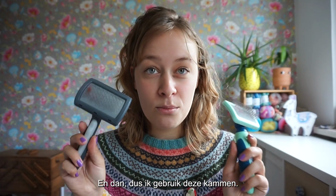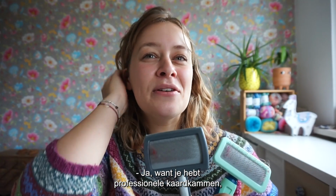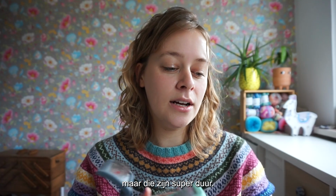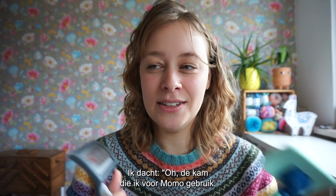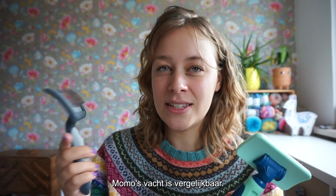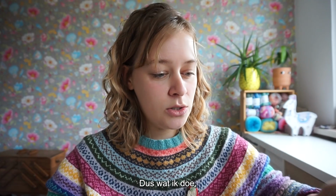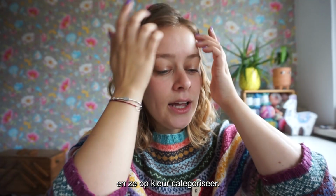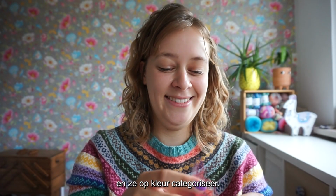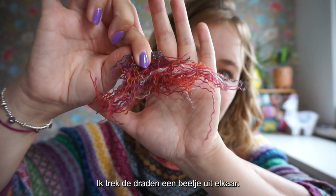So I use these combs. Are they like animal combs? Yes, because you have professional carding combs, but they are super expensive. So I thought, the comb that I use for Momo's fur is similar. So I just bought another set. What I do is I take some of the scraps and categorize them by color. It's a very lengthy process, but it's fun. I tease the plies apart, and then I comb it.